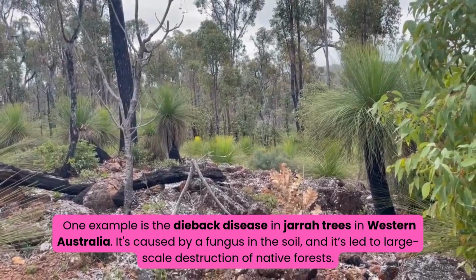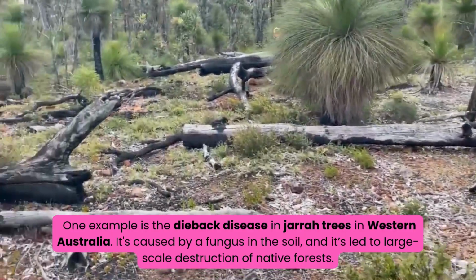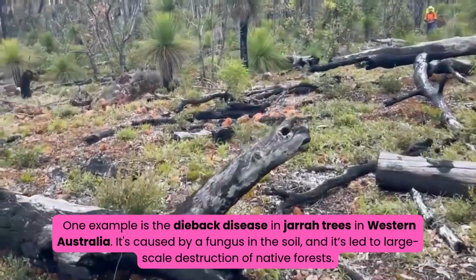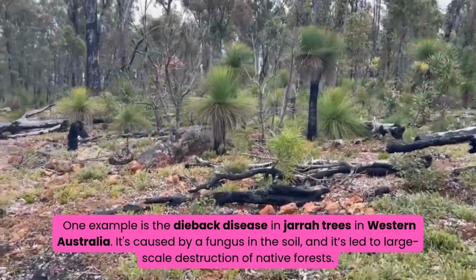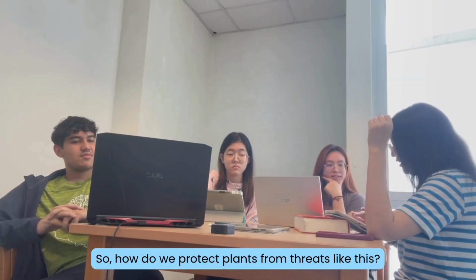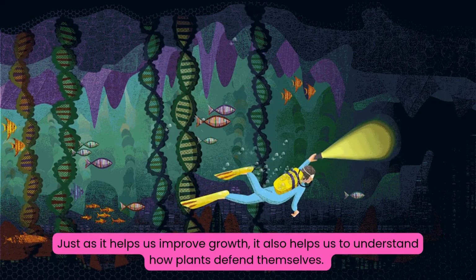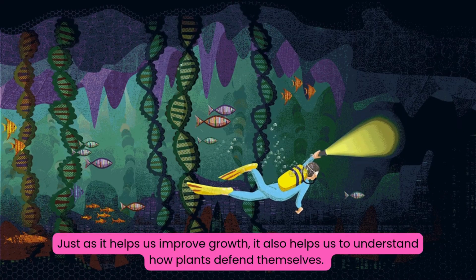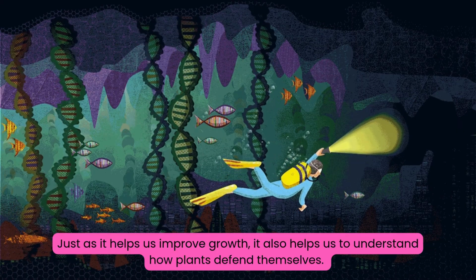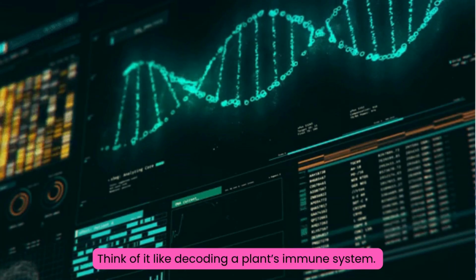One example is the dieback disease in Jarrah trees in Western Australia. It is caused by a fungus in the soil and it has led to large-scale destruction of native forests. So how do we protect plants from things like this? Yes, this is where genomics once again plays a critical role. Just as it helps us improve growth, it also helps us understand how plants defend themselves. Think of it like decoding a plant's immune system.